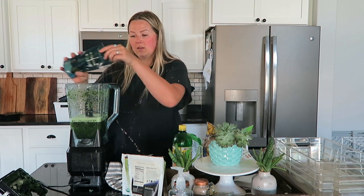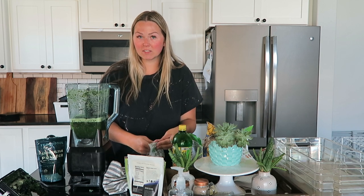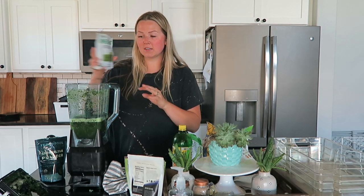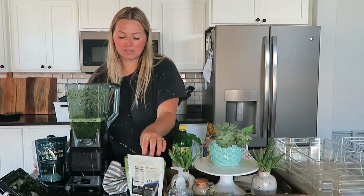I'm going to add some spirulina powder, and I don't really measure it out. I just add a sprinkle of each one just because the health benefits are so good. And then I also add wheatgrass juice powder, and this is really good in all smoothies, and it gives you a really good energy boost.